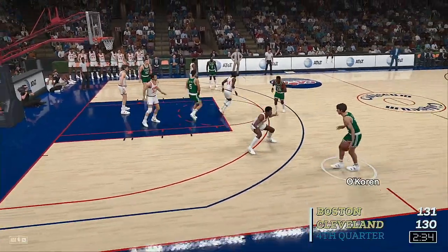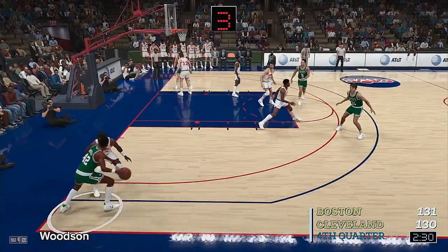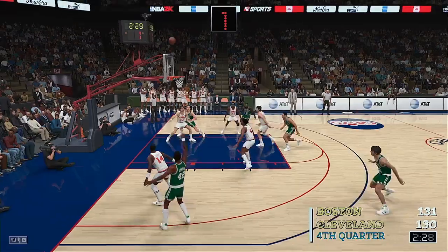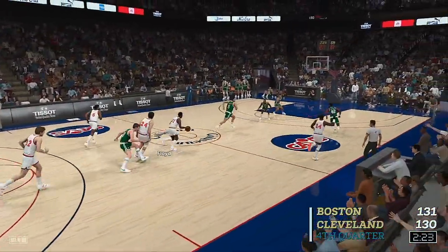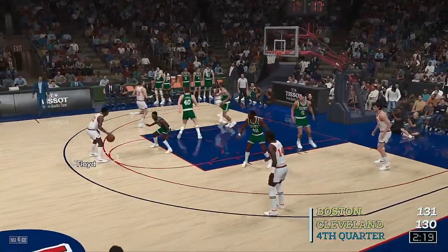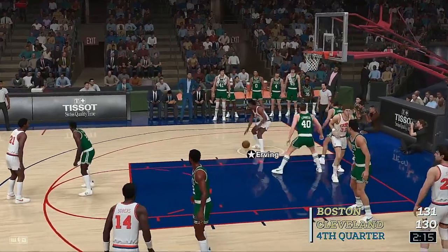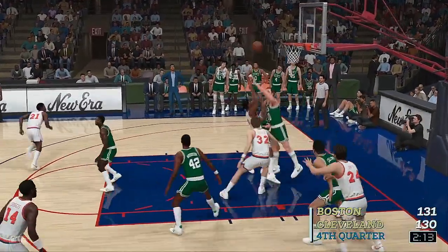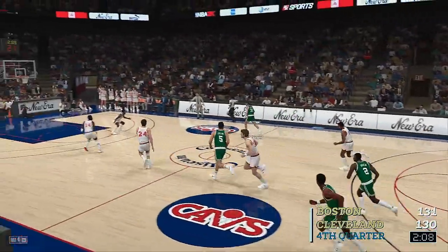Here's Woodson. Feet out. The rebound by Walton. Walton's got seven rebounds in the game. Here's Foy. Pass to Irving. And that won't go, missing the go-ahead bucket. The Celtics with the lead.